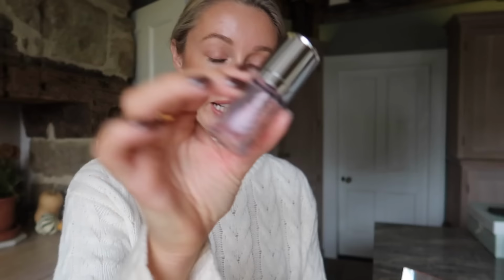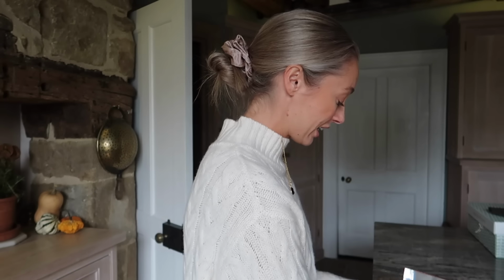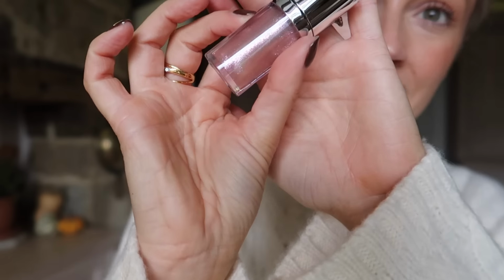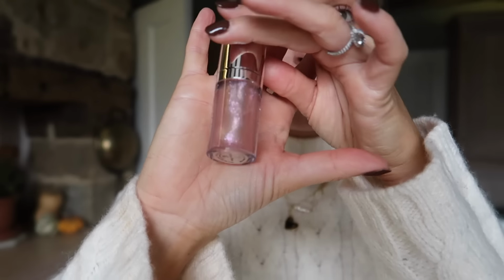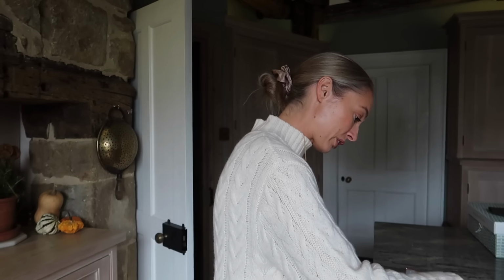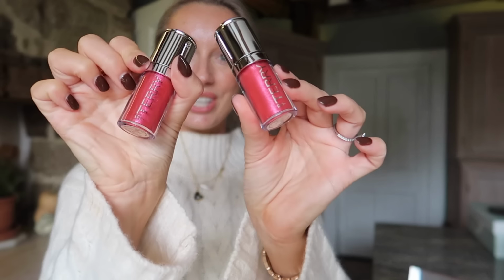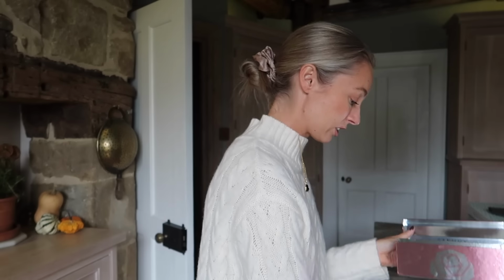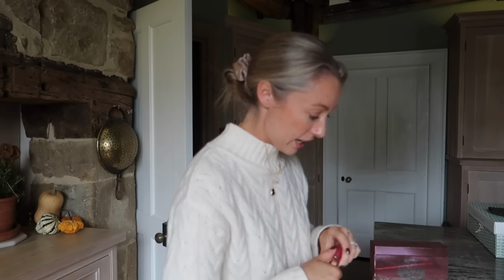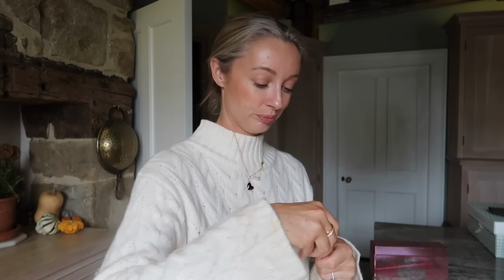We've got a clear one here. We've got a slight, oh, that is funky. Can you see? That's awesome. That is so pretty. And then we've got some slightly deeper pink ones. Gorgeous. And how sweet is this box when you open it up? So pretty. So pretty. Let's try, I'm gonna try the sparkly one.